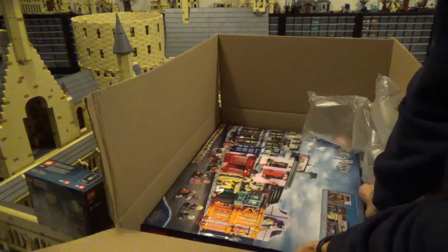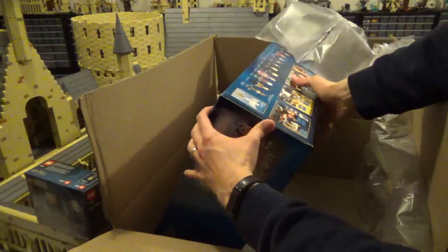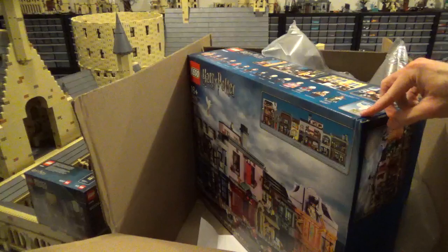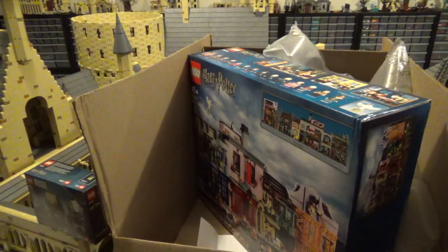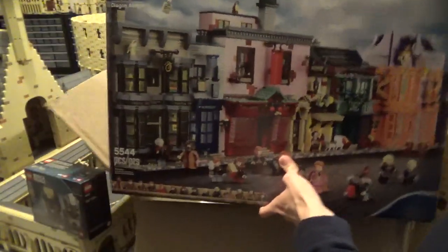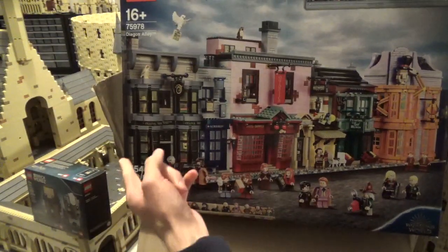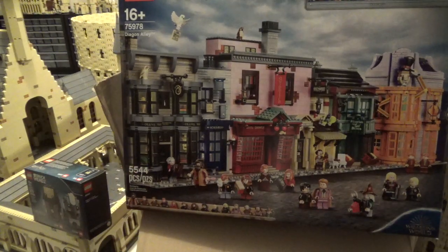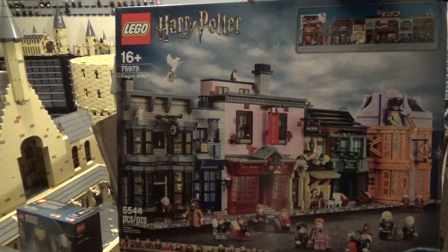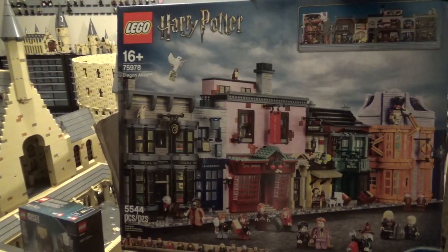Diagon Alley. Oh wow, this box is massive. And very heavy. And unfortunately a little bit damaged. This box had seen better days, I believe, in shipping. Look at that. That thing is huge. I actually had to, as you can see, turn the entrance courtyard sideways so I could just fit the box up on the table. Man, this looks like a fantastic set.